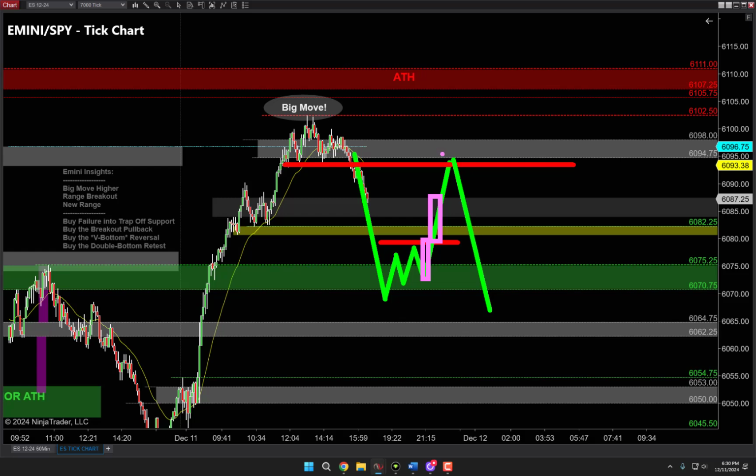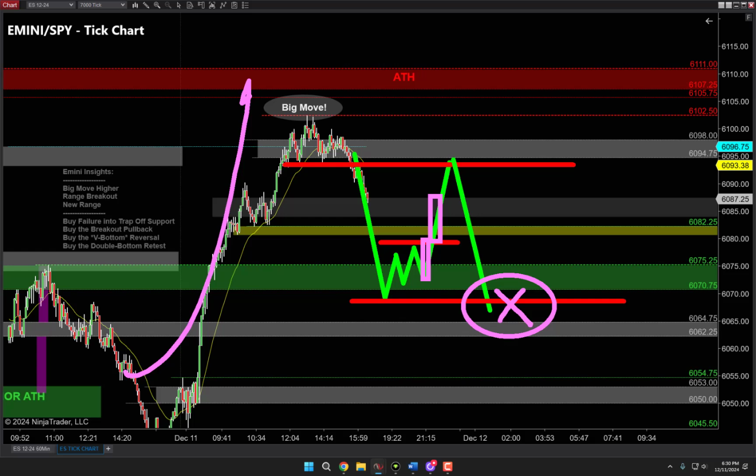But for whatever reason, they'll hold the underbelly of that range and we'll go back and take out that low. Oftentimes too, this becomes one leg, two leg down right below that low. So be aware of that. The bottom line is that this right here is a horrible spot to be a seller. If you want to sell high, don't sell on a retest of that low, not after a big move higher in an overall bull market.